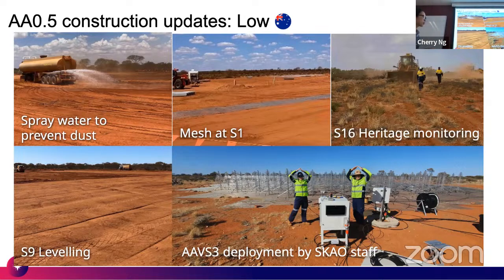And we see also a photo of the SKA staff deploying a test array, because this is not the actual station, but they are putting these antennas together in different configurations to test the layout, to see if there is one that makes less crosstalk.